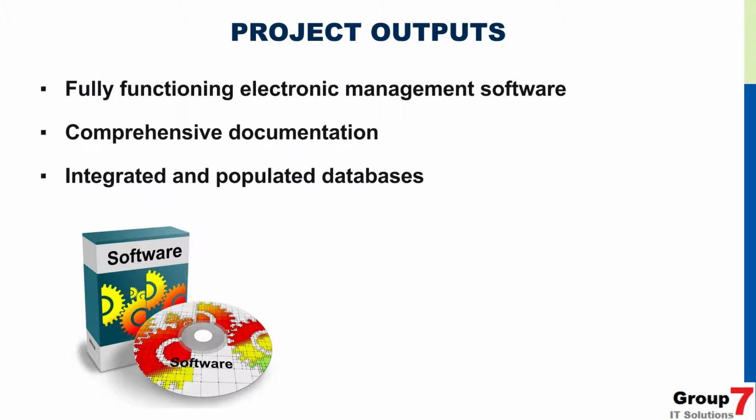We also have the integrated and populated databases. Now this is where all your information is stored. We intend to embed security and consistencies in place to ensure that the data is fully protected, yet easily accessible. The aforementioned management system interacts with the database, so essentially you access the database through an easy-to-use software suite.